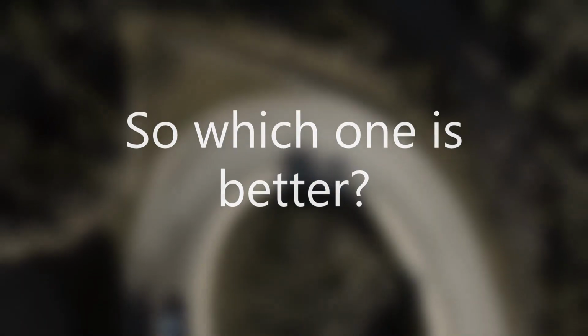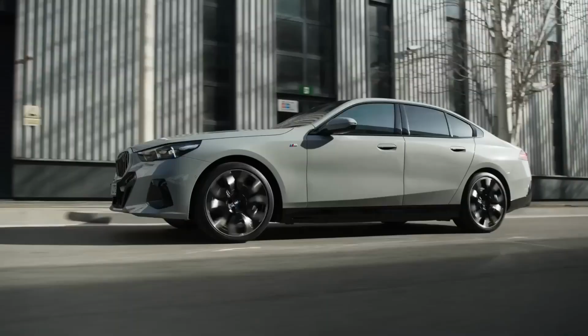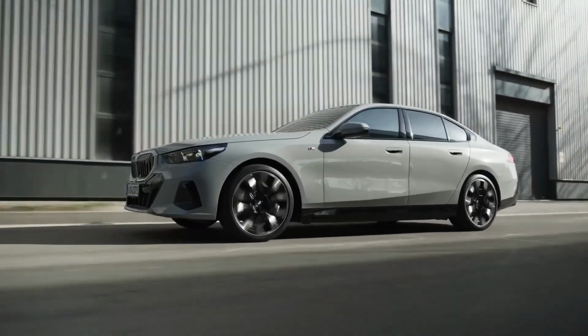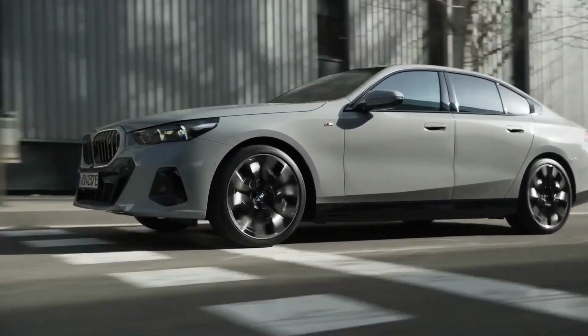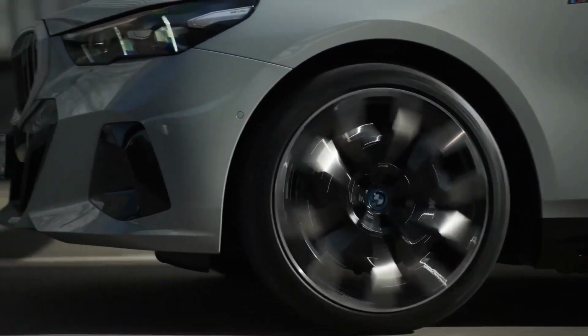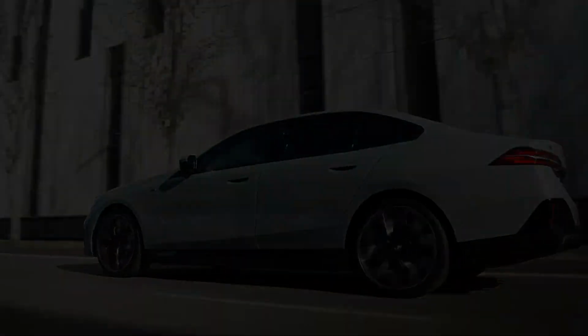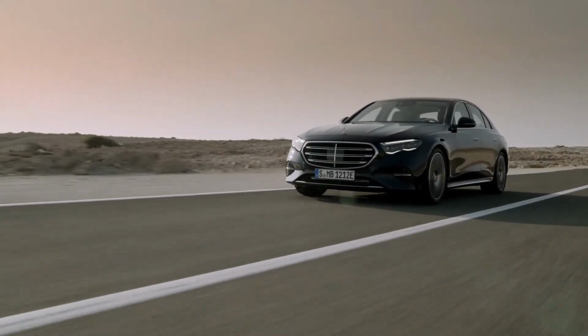So, which one is better? There isn't much to choose between these two sedans in terms of performance, economy, size, and overall specification. This is a positive thing since it implies that their popularity will be determined by personal preference, and it also means that competition has driven them to a high level of overall quality.